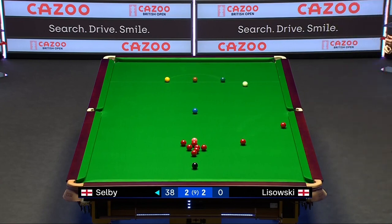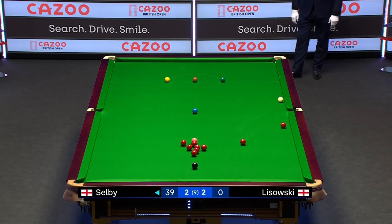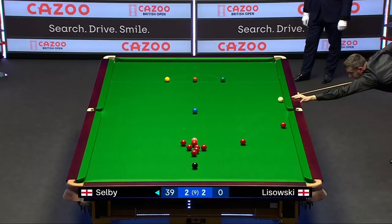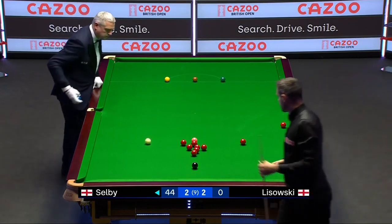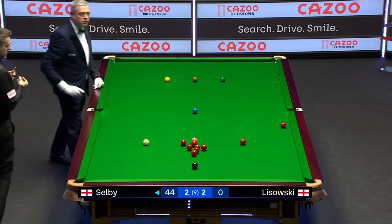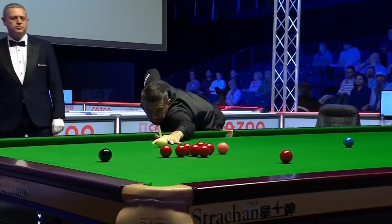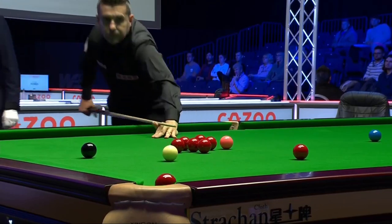39. The red at the bottom of the pack, just directly above the black pots. That's what he's come down to have a look at. So he doesn't have to do anything with the cue ball here. Just drop the blue in. Looks perfect. And back in prime position. 44. 45.